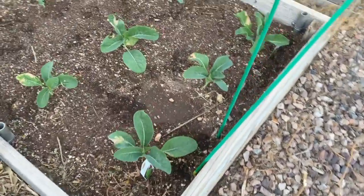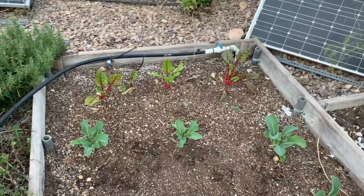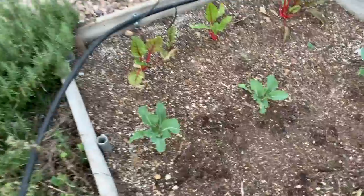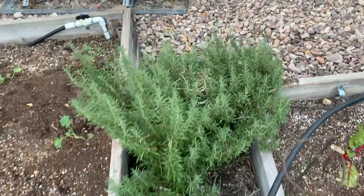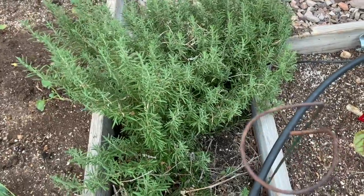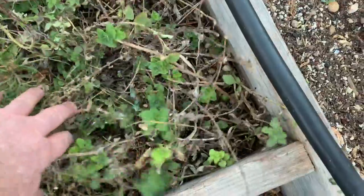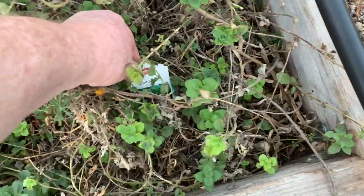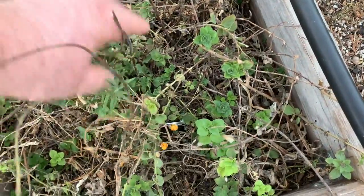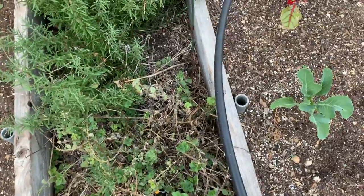Some more broccoli and cauliflower along here. Got some Swiss chard back there. It's doing good. Got some rosemary here that's doing great. It's been growing all summer. No issues there at all. This, on the other hand, I forget what I put here. Oregano. And it has not been doing well, but that's the way things go. Smells like oregano.